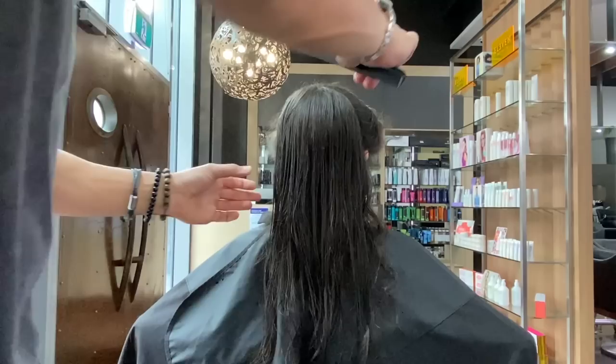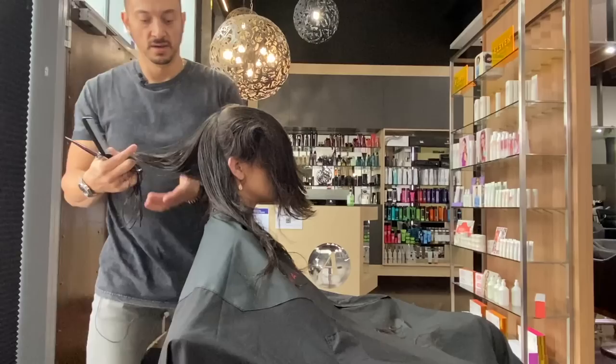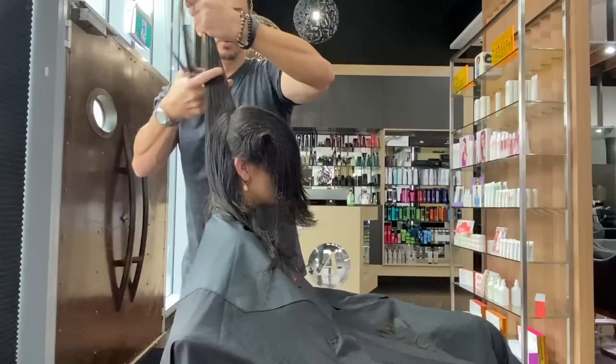Leave that there. We're going to do the same thing again, but we're going to create our half inch guideline section into the back. Push these over the shoulders so we don't get lost. We're going to pull this hair out at 90 degrees first to make sure we've combed it all the way from the scalp, because I don't want to drag it. We want to comb out first, up. We'll hold that. We're going to literally take the hair that we just cut as our guideline.